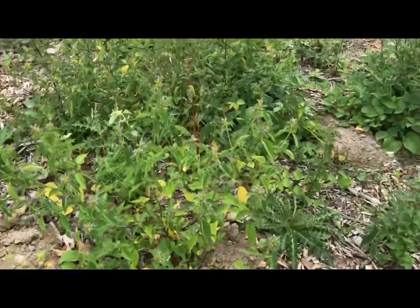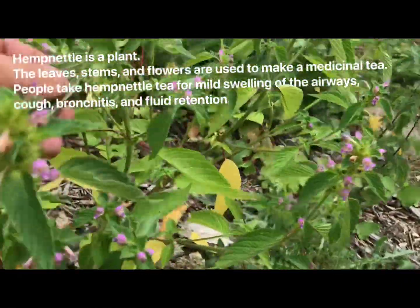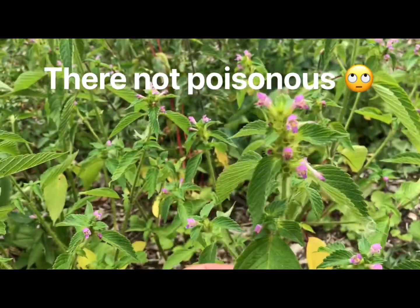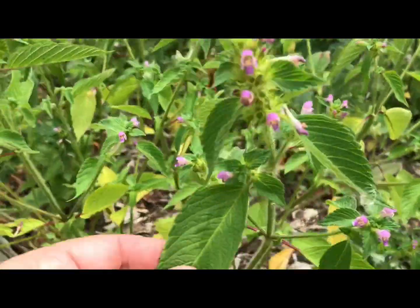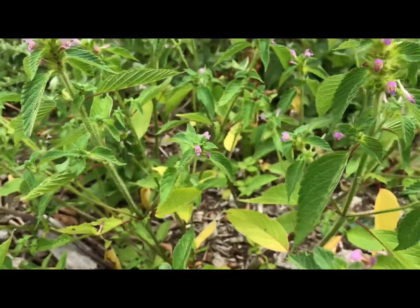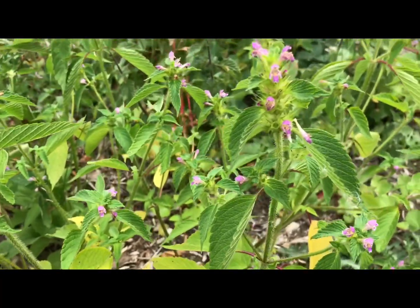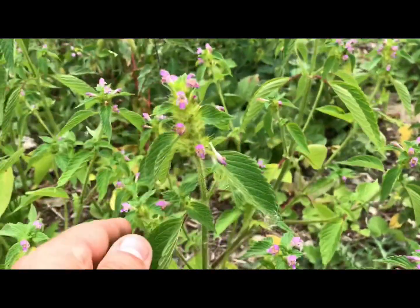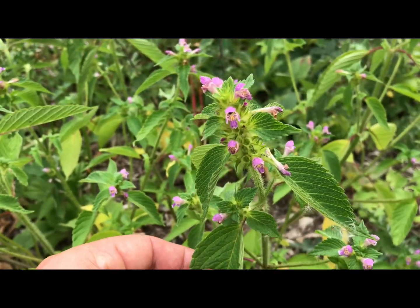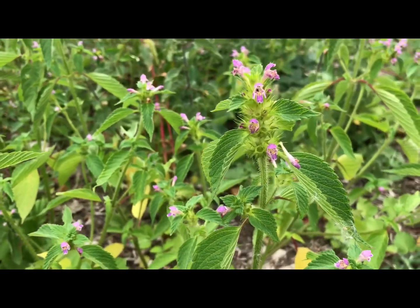I think this here is called hemp nettle. Yeah. And it's a bit like a hedge nettle, except from what I've read about this, it has alkaloids in it, which makes it slightly toxic. If you look at it, it looks like a hedge nettle. It looks like a woundwort, which is a hedge nettle.